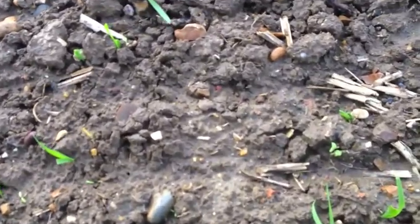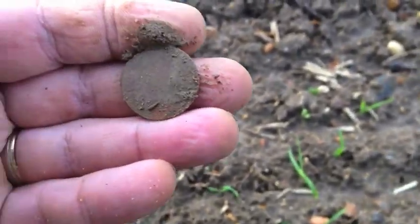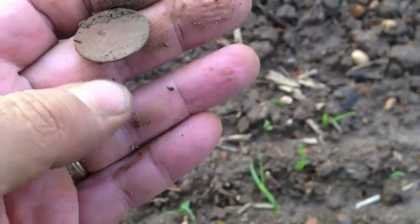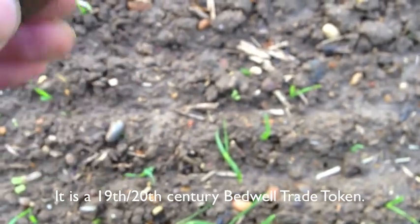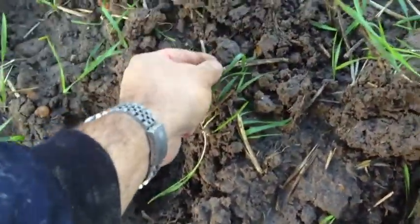Okay, I see something that looks good. Right on the surface. Can't make out what that is. I can't see with these glasses on. It's a coin for sure. I'm not sure what it is. Does that say? Token, I think. Zoodlewell? Zedwell? Okay, cool. I love it. Okay, people. God, please let this be gold. I don't think it is. See the gold?